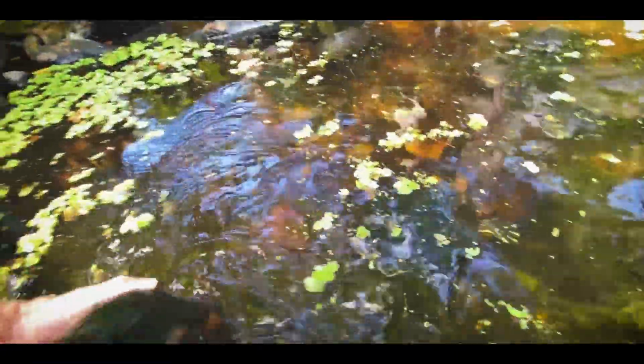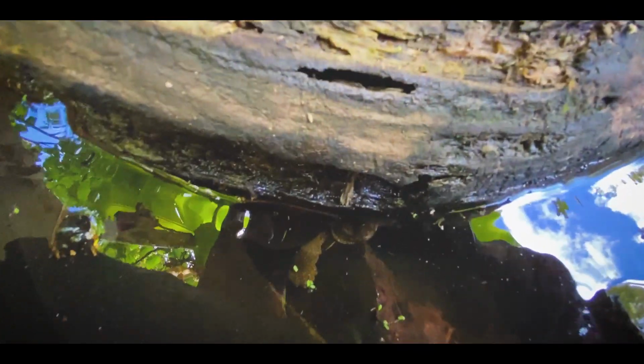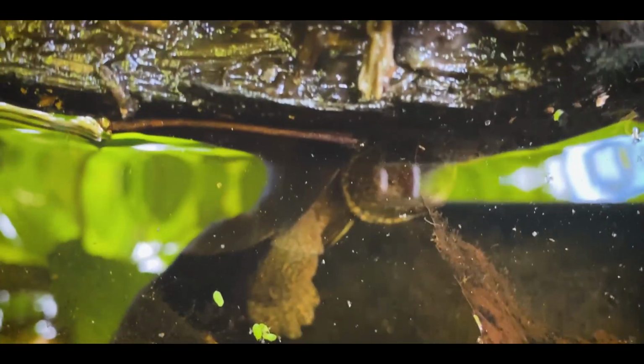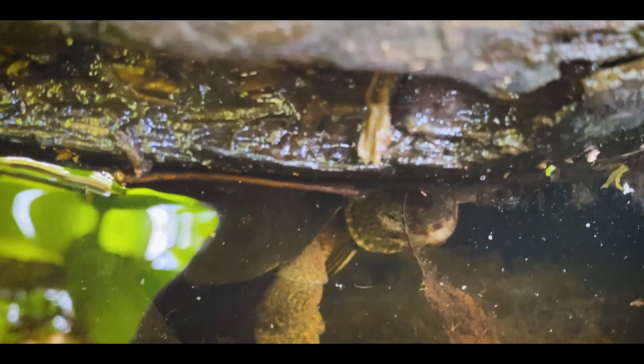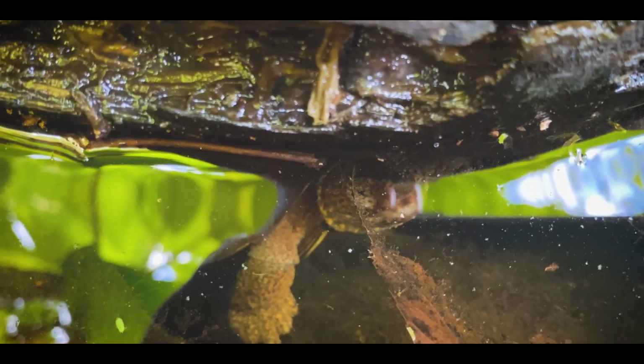Oh, here we go. Oh, I grabbed the wrong pink belly. I grabbed a red belly. You can see through that glare, there's a grandis hiding right there under that log. I love these guys. They'll hang out. So this grandis will hang out in the water, and then the larger one will actually stay in a burrow on land and then come out in the afternoon and evening.